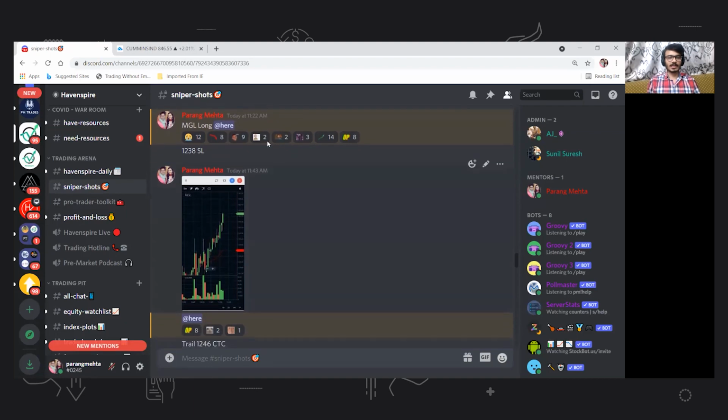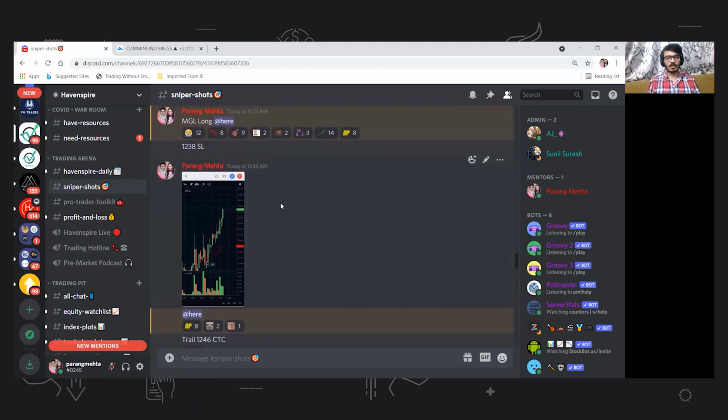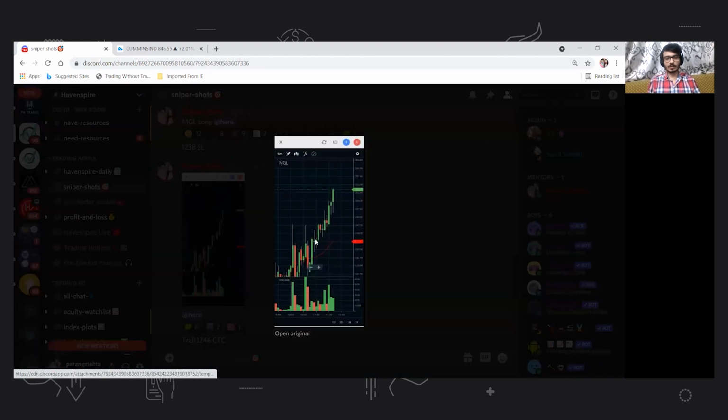So this is Mahanagar Gas. This is where I triggered the long position for Mahanagar Gas, and the price was around 1244. 1238 was the SL, so ₹6 of stop loss. And this is what happened after that.